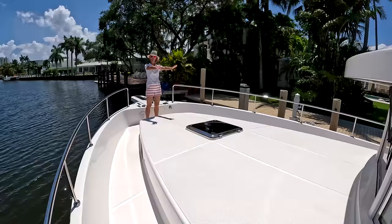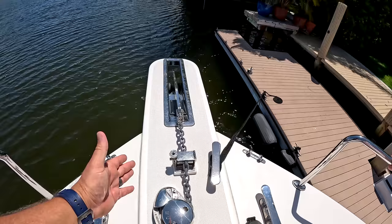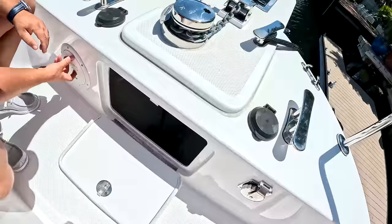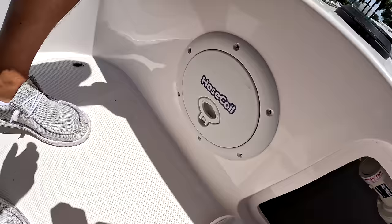If you wanted to, I'm pretty sure you could add a bow shade. Coming forward, interesting setup. So we got the windlass and the anchor setup all the way forward, like actually almost extending. I mean, it is extending over the bow. Very cool. Got the remote switches right here on top, and then the access to the anchor locker right underneath here. Oh, wow. Got the chain and the rode in there for the anchor locker, and then we have here a freshwater washdown. Oh, very convenient. This is cool, hose coil. That is cool. Kind of convenient.